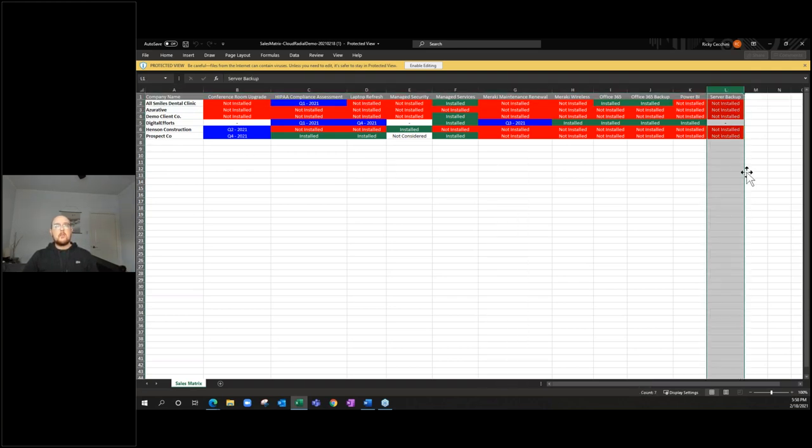Now, if you do the columns instead, what does this tell you? Well, it tells me that maybe I need to improve my marketing around this. I need to make sure that the value is better. I need to improve my stack. So there's lots of analysis that can happen here.